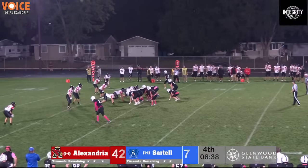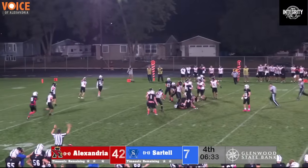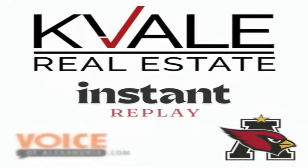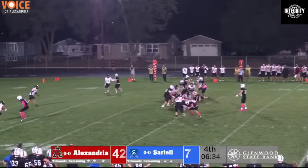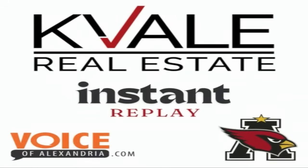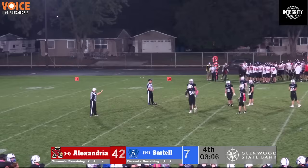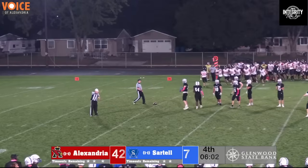So the Sabres looking to surge forward, but we do have a ball that got put on the turf. Fumble. Alexandria's recovered the football. I think it was... Would that be Connor Anderson who came away with it, or was he just... It might be, but I think it was Adrian Miles that forced the fumble. All right, so we are going to take a break. In fact, we're going to make this a 1-minute break on our Layton media platforms as we do have the change of possession. Midway through the fourth on the Glenwood State Bank scoreboard, Alexandria leads at Sartell 42-7.